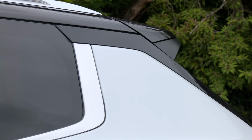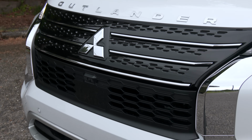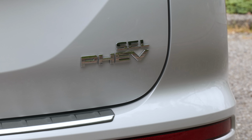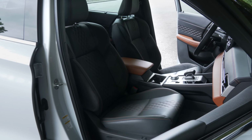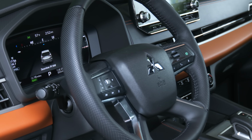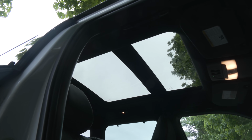The plug-in's base price is around $41,200 with destination. It comes from Japan, so no federal tax credit. That's around 10 grand more than the petrol-powered Outlander if you can swing the premium. This top-trim SEL Touring, fully optioned, MSRP is nearly 51 grand with the $2,700 premium package. That adds upgraded semi-aniline leather seats with massage for driver and passenger, a heated wheel, a punchy Bose audio upgrade, and a better view of the sky.